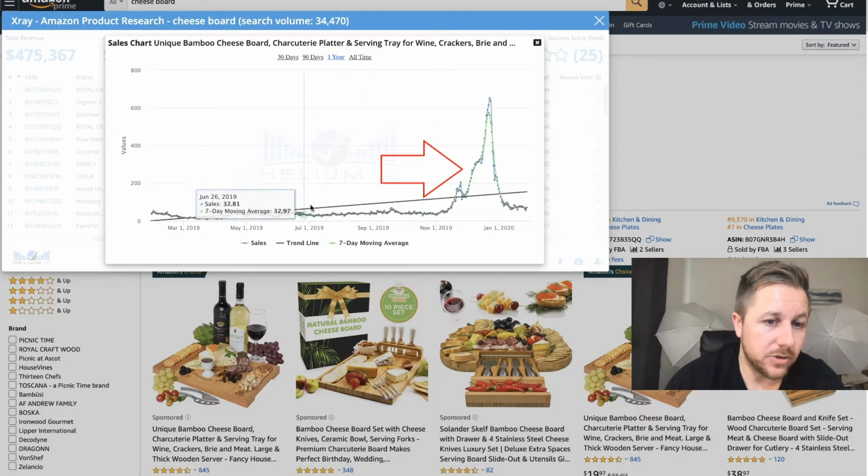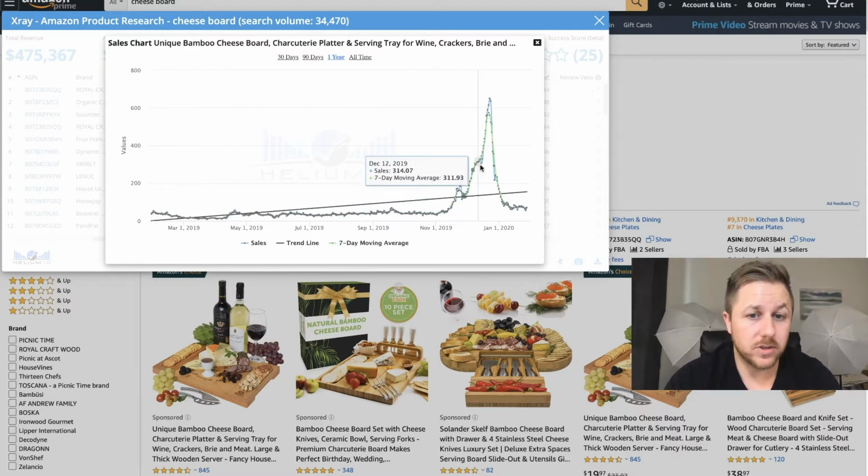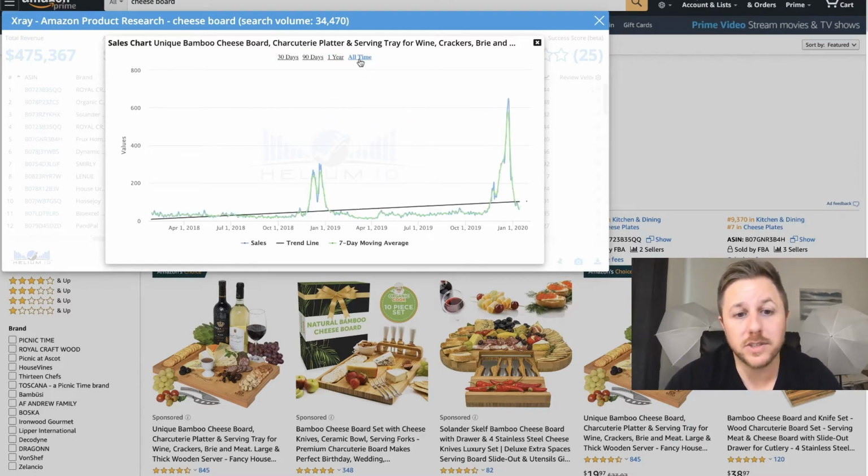They are selling units down here, but this is the top ranked cheese board, and they're only selling about 30 units a day. So if you're on the bottom of page 1 or page 2, the chances are you're going to get minimal sales. During Christmas time, the product does really good, so I could tell that it is pretty seasonal. Again, here's Christmas time, and they get a lot of sales during that time, but other than that, there are low sales, like 15 sales a day, and that's the top ranked product, so they are not getting many sales.